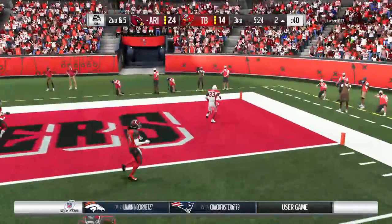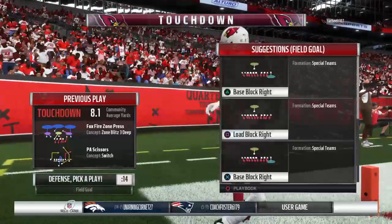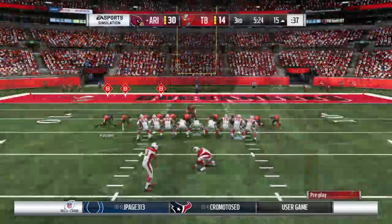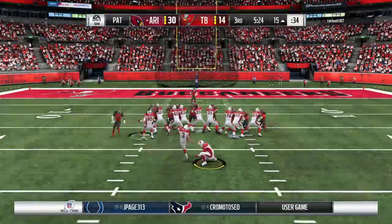This is caught. And he is into the end zone. Touchdown, Arizona. In for the score. And the Cardinals will extend their lead.